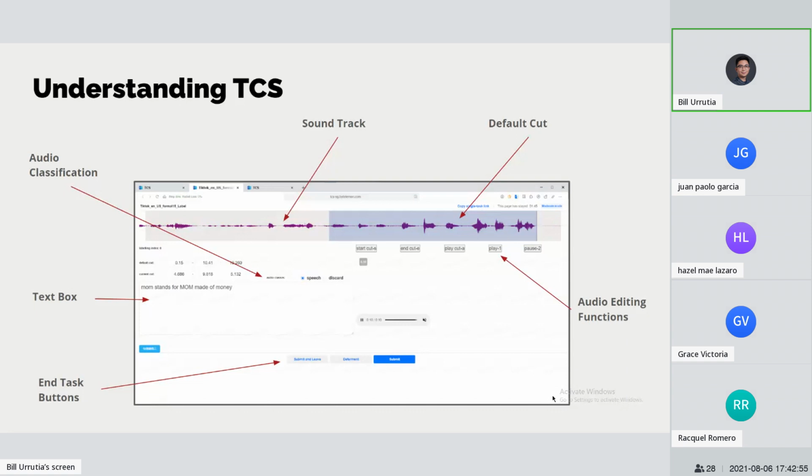Okay. So what are these anyway? Ano ba tong stuff na to? So I'll be explaining each of them. This is the soundtrack. The soundtrack is the full clip, audio clip. Full audio clip. Nakita niyo yung mga violet, purple na yan. Those are called sound waves. Okay, so these are the sound waves.